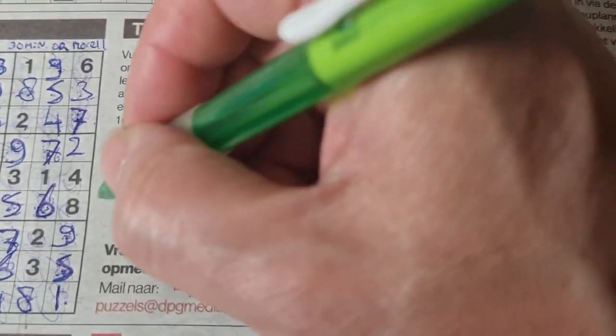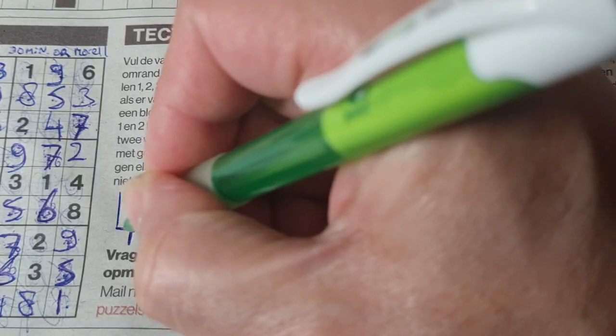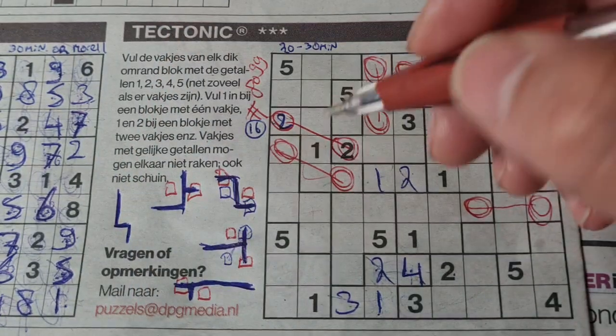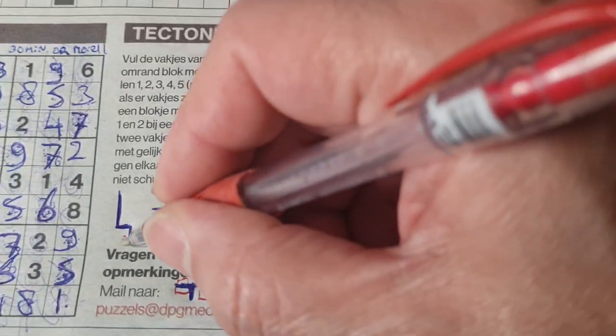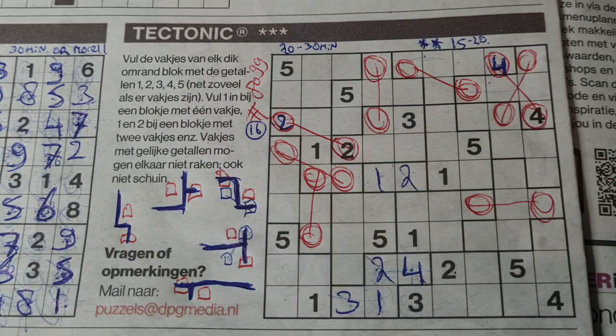Let me draw the shape here. Where do you see this kind of shape? Remember, this box has the same number as that box. So this box has the same number as that box. And those are the shapes that you need to recognize in this puzzle.